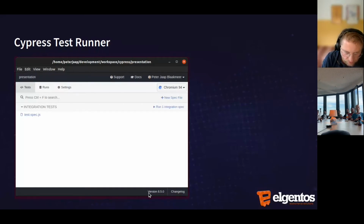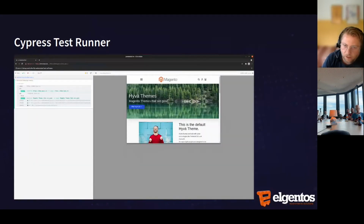You can see in the screenshot that, in this case, I was still using version 8.5. I've selected the Chromium browser, and I have one integration test file right now. It's got this test.spec.js with one test in it. And if I run it here, and you can't really see it that well because it's small letters, but the tests I just showed in the previous slides are mentioned here on the left. You'll see the top one that checks whether the demo.hyvä.io URL matches the demo.hyvä.io with the trailing slash. And then it will check whether it expected "Magento themes that are good" to equal "Magento themes that are good." And that also passes, so these two are green.